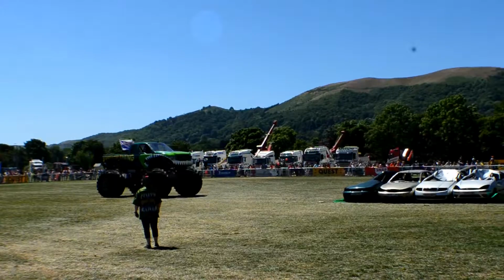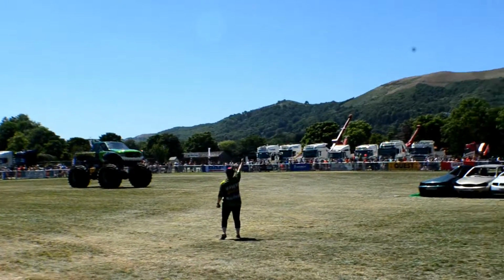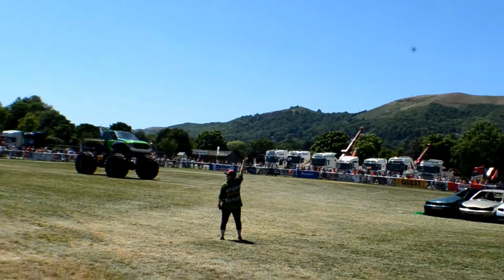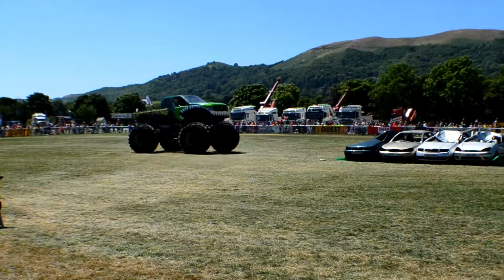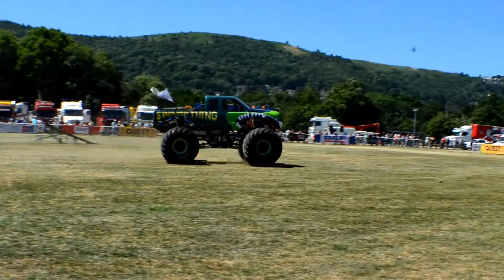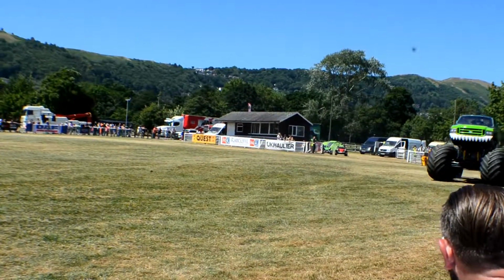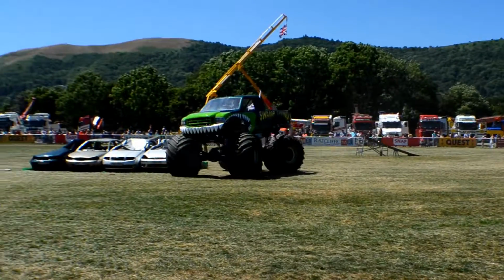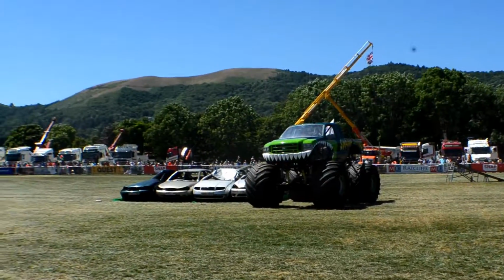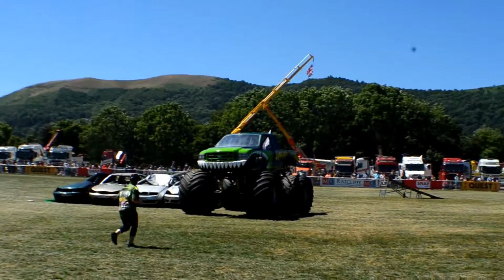Here we go. This is going to be an awesome one. This is going to be the big one. Oh, let's be really loud, you guys! Everybody, are you ready? Let's count him down from 3, 2, 1, go! To the Swamp Thing!